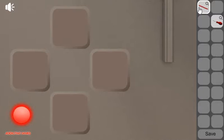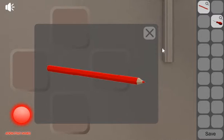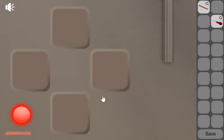There's a pencil. Come on, give me the pencil. Will the pencil work with that then? Oh, I have to press this one. Pencil? Oh my gosh, look at it. It's so red. It's red. Maybe it goes with that red dot. Oh my gosh, that's funny if it does.